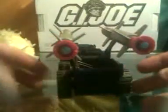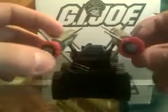There's the front of it. Another Cobra symbol, and then same stickers on this side. There's the back of it, like the little gray and red right there.